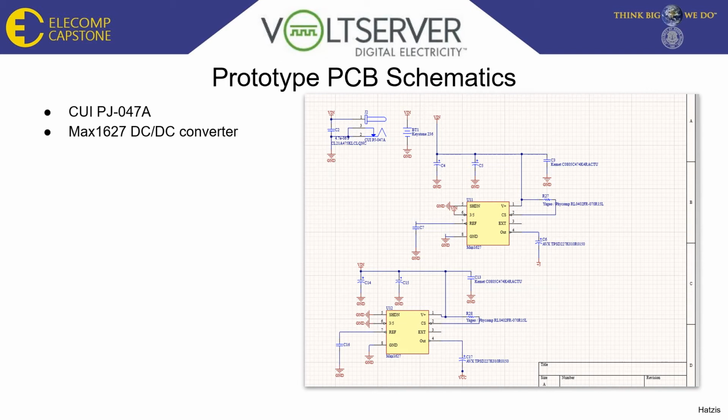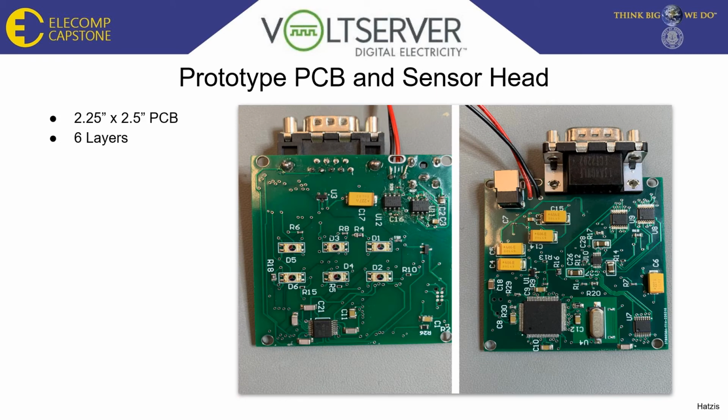The power is then supposed to be sent through 2 DC to DC converters, to give 5 volts and to give 3.3 volts. However, for the first design of the prototype PCB, the footprint was incorrect, so the converters did not work. The change for the second development of the prototype PCB was to use the MAX1626 converters instead of the 1627 converters. This would allow for the board to have both 5 volts and 3.3 volts. The prototype PCB was 6 layers and was 2.25 inches by 2.5. The top layer had the 6 photodiodes in the middle, and the backside had the components, such as the microcontroller.